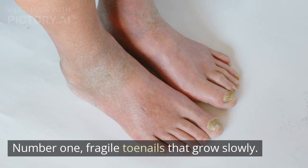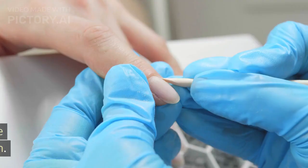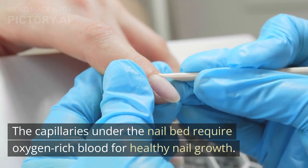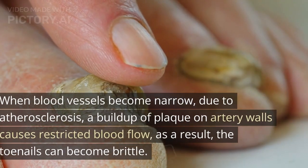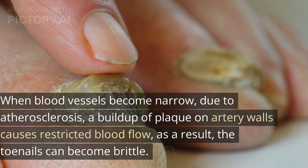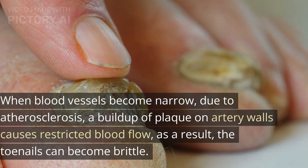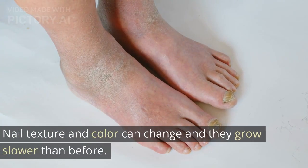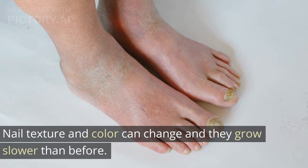Number 1. Fragile toenails that grow slowly. The capillaries under the nail bed require oxygen-rich blood for healthy nail growth. When blood vessels become narrow due to atherosclerosis, a buildup of plaque on artery walls causes restricted blood flow. As a result, the toenails can become brittle. Nail texture and color can change and they grow slower than before.